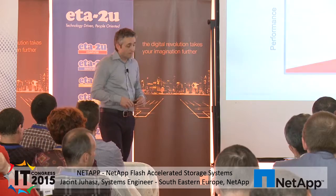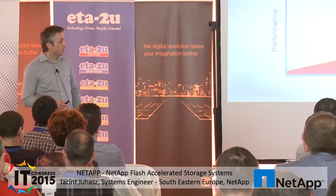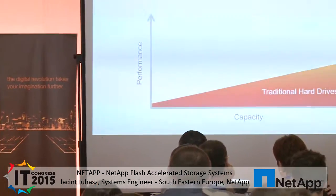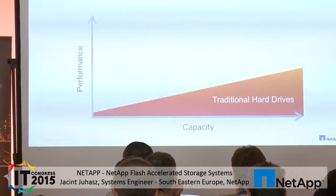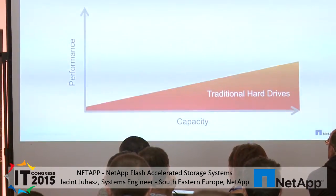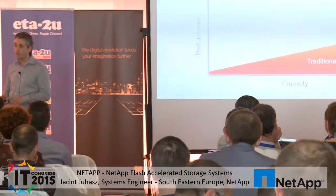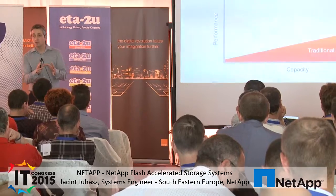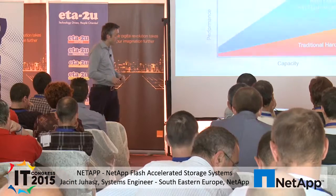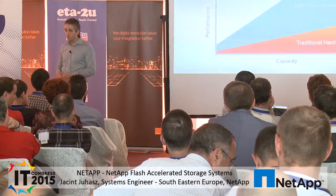So let's look first at why I said that Flash can be cheap. If I look at what kind of technologies we are using in storage systems, obviously we have the traditional hard drives, right? So most of the storage systems out today are delivered with standard hard drives. It doesn't really matter, you can have Fibre Channel, you can have SAS, you can have SATA, all of those are traditional hard drives. They are spinning, they require power, they require cooling, and so on and so on.